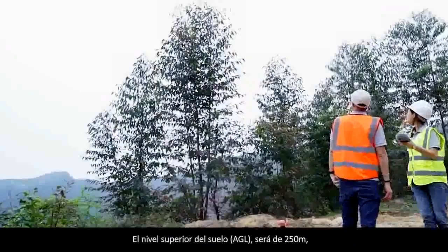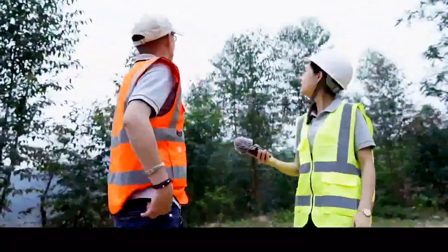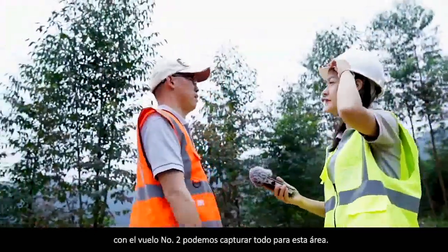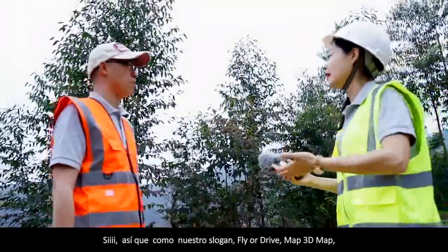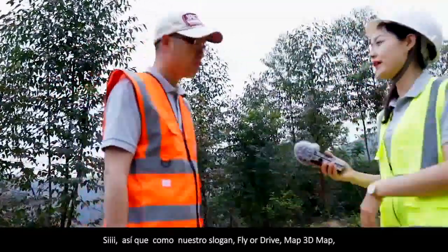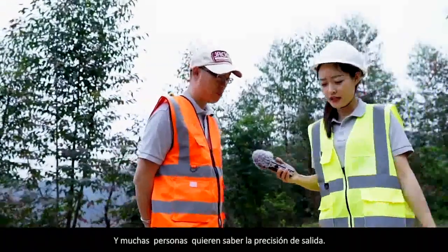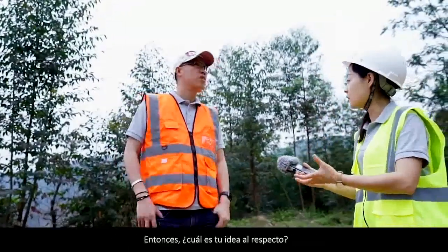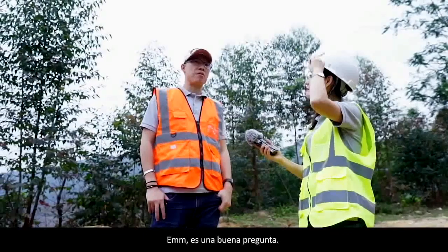Above ground level will be 250 meters. With flight number 2, we can capture all of the area. Okay. So, like our slogan, fly or drive, map 3D map. You're right. You know it. And many people want to know the output accuracy. So, what's your idea about it? It's a good question.